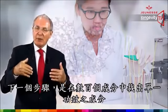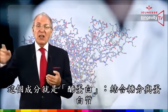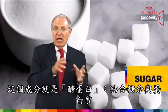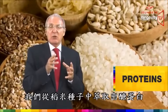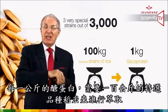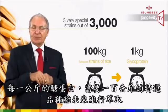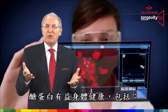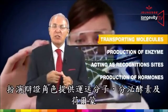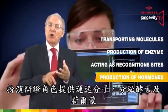Then, the following step again was to select one single functional ingredient among hundreds. This ingredient is a glycoprotein, which means a combination of a sugar and a protein. We extracted the glycoprotein from the rice seed. And guess what? It takes 100 kilo of selected strains of rice to produce 1 kilo of glycoprotein. Glycoprotein are responsible for a wide range of bodily reactions or bodily functions, including transporting molecules, production of enzyme, acting as recognition sites, and production of hormones.